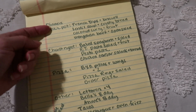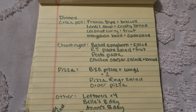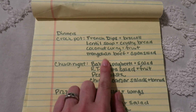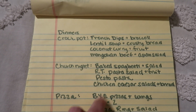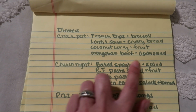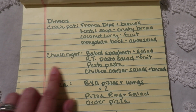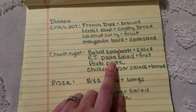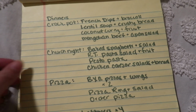So crock pot meals that we're having this month, and I will link all that I have recipes for down below. So the crock pot meals, we're having French dips with broccoli. We're gonna have lentil soup, and the kids will have some crusty bread with it. We're gonna have coconut curry one night with fruit, and then we're gonna have Mongolian beef over rice with Asian salad. On church nights, it's got to be easy. I've got 2 kids who have dance, and then we head out to church right away after, or we have like an hour and then we head to church.